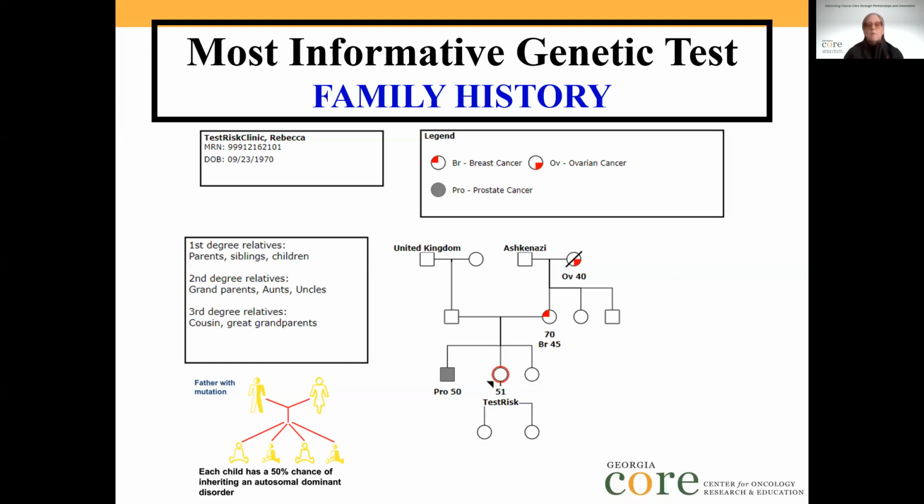But sometimes family members don't want to talk about things, and it's real difficult for them to get information. But it's important for the patient to talk to their family and try to get as much information as they can about the family history. So some tips: let them know why you need the information.